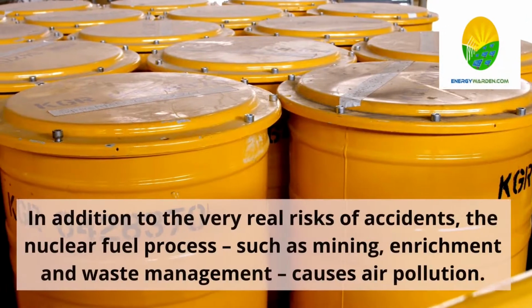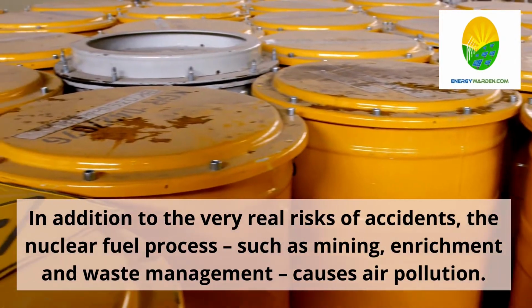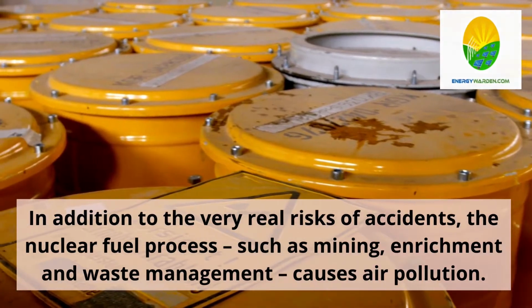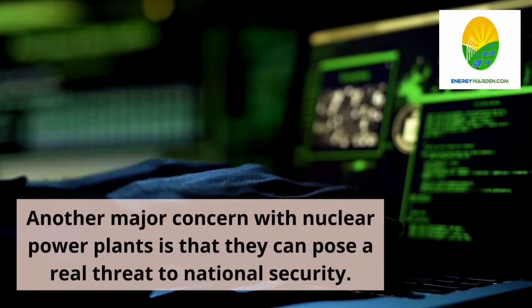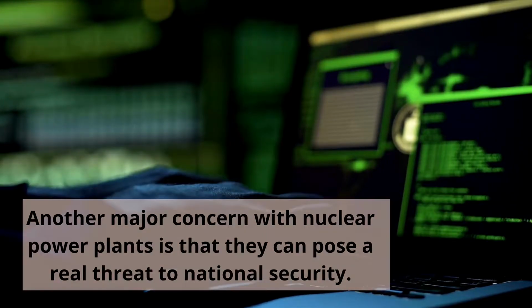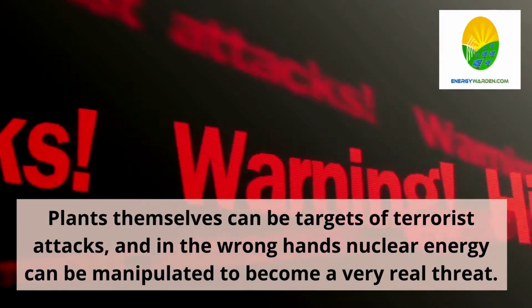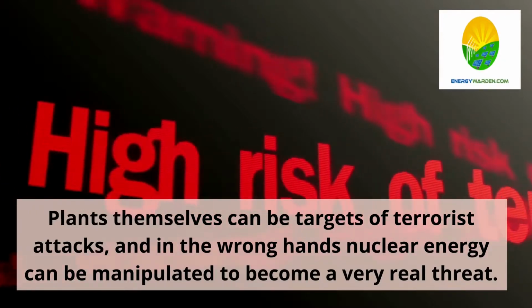In addition to the very real risks of accidents, the nuclear fuel process, such as mining, enrichment and waste management, causes air pollution. Another major concern with nuclear power plants is that they can pose a real threat to national security. Plants themselves can be targets of terrorist attacks, and in the wrong hands nuclear energy can be manipulated to become a very real threat.